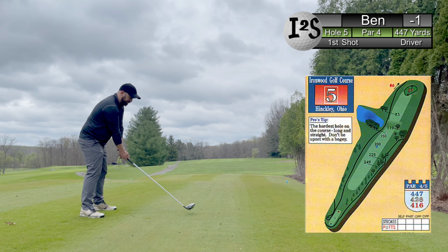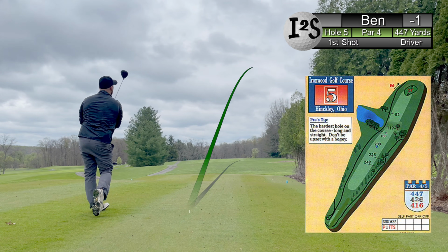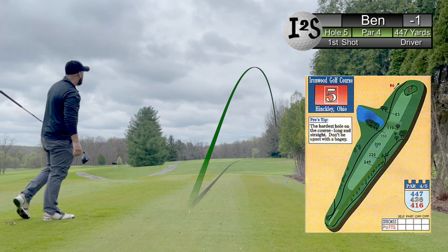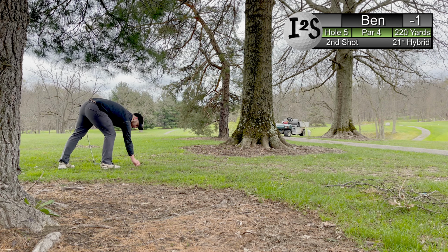Let's do it. Well, that is right. All right. And I think if I played that up the middle, it would have faded to the right rough like my other 2 drives. Now it would have been looking good, but I played it up the right and it faded right. So now it's, you are buried, huh? That must have come down hard.